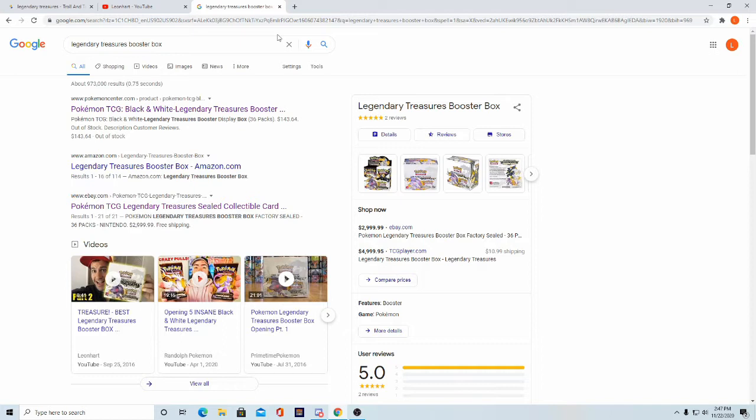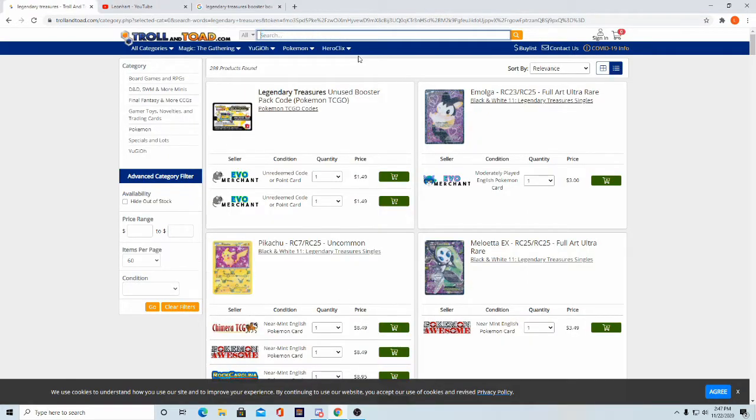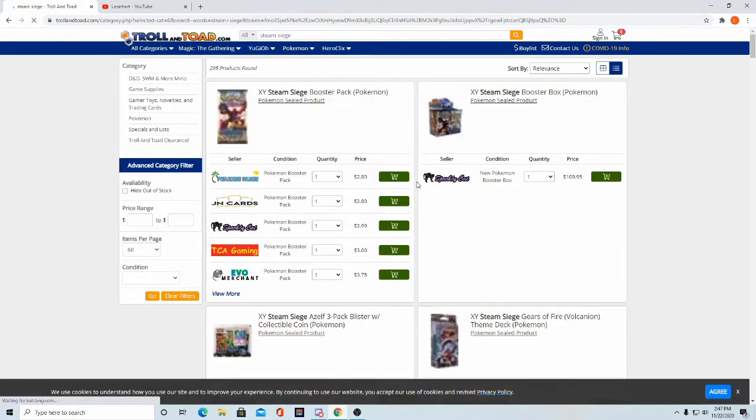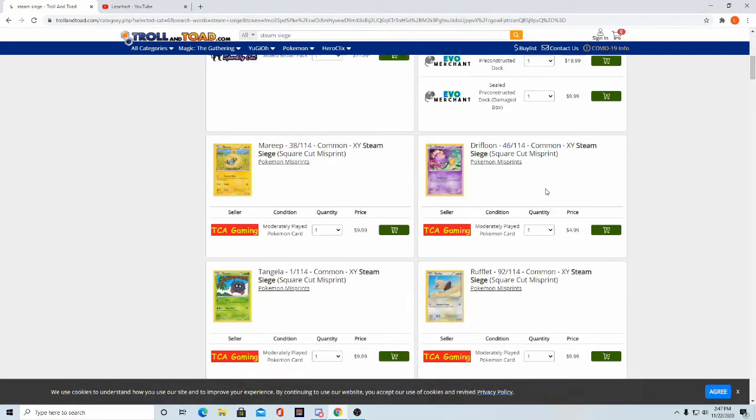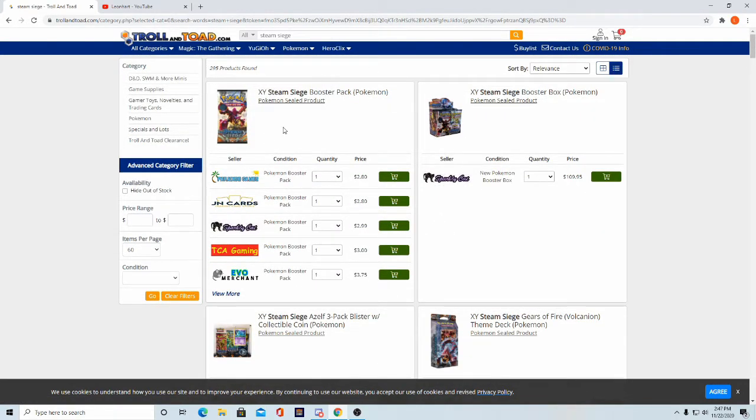Packs that are never going to increase the value, because Steam Siege is still $279 on any set you go to, I believe. Actually, it might be cheaper than that. $280, okay, so it's $280 right here. You can buy a booster box still for $110, even though it is an older set. It's not gonna increase in value. This was an awful, awful set from the Pokemon Company.